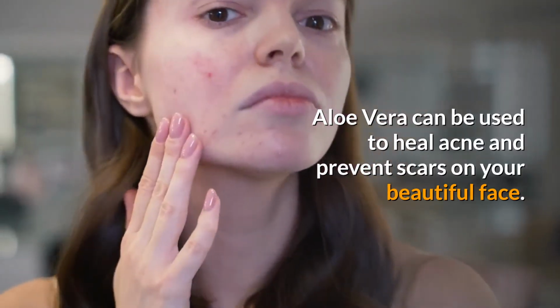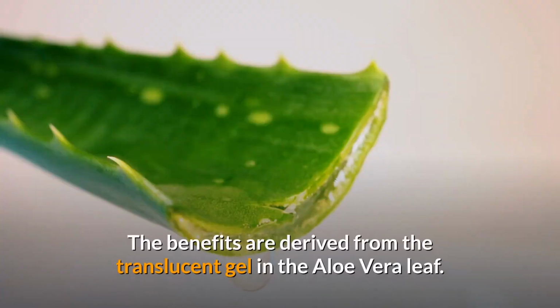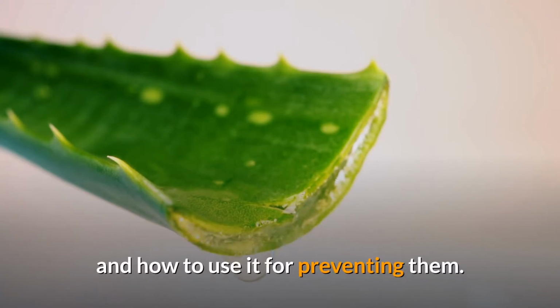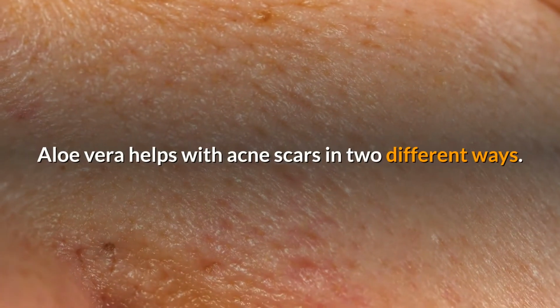Aloe vera can be used to heal acne and prevent scars on your beautiful face. The benefits are derived from the translucent gel in the aloe vera leaf. We will closely look into why aloe vera is good for acne scars and how to use it for preventing them. Aloe vera helps with acne scars in 2 different ways.